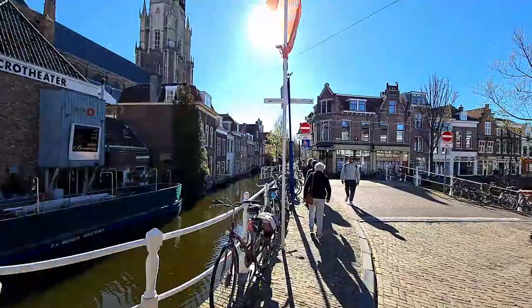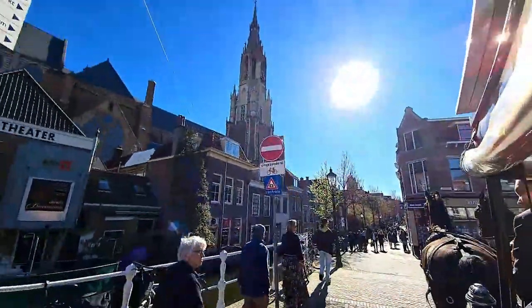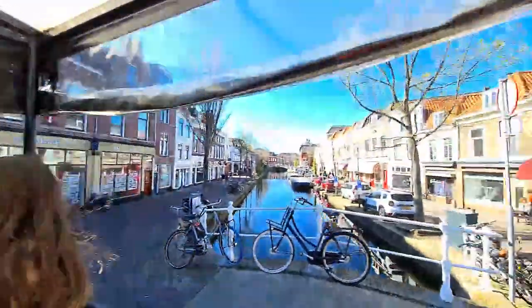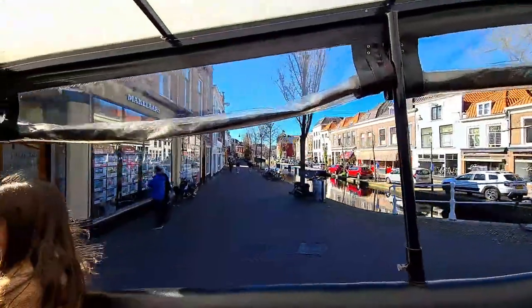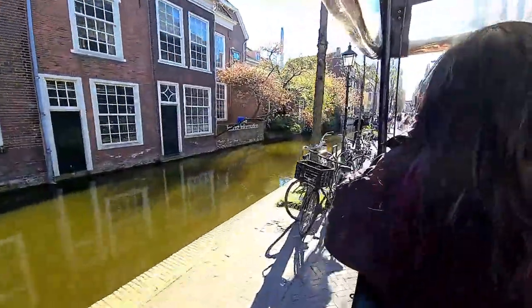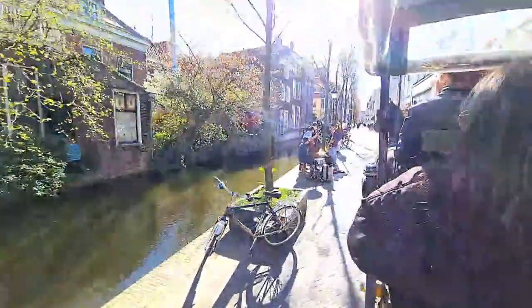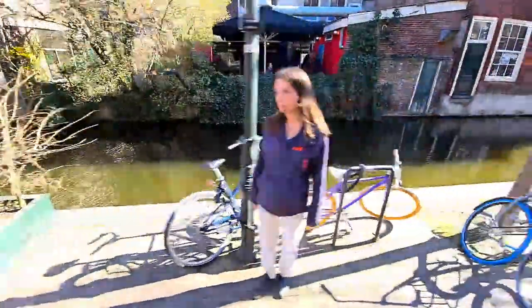Hello. Finally. Where are you going? As you see, the locals are so friendly. Another bit full wheel. Oh, we will see the musicians again. Musicians are here. A bit fast.